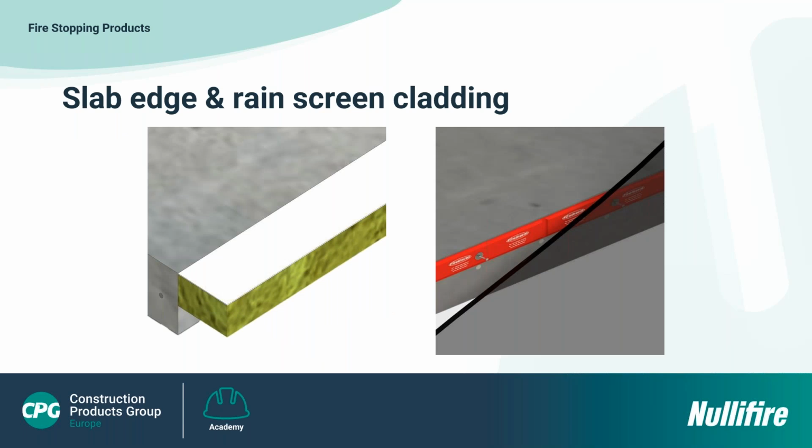So, slab edge and rain screen cladding. Depending on whether you need a ventilated cavity or a non-ventilated cavity, whether it's horizontal or vertical, what the size of the air gap is, all these questions would need to be asked depending on which product you'd then look at. But it's basically where there's a gap between the edge of the slab and the cladding or the curtain wall, and that presents a breach to the fire compartment, and then would be a risk vertically of fire spread.